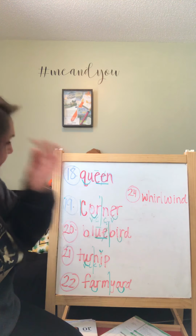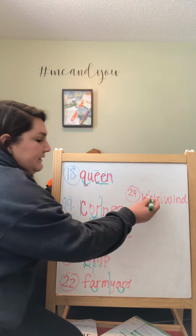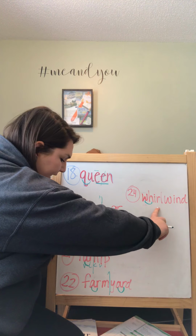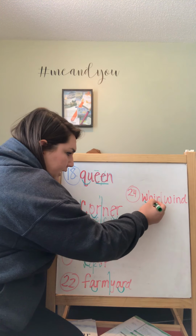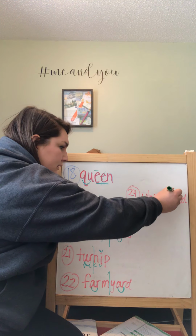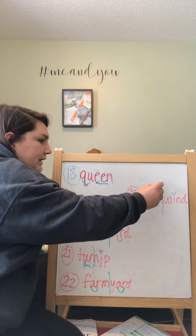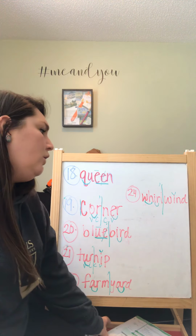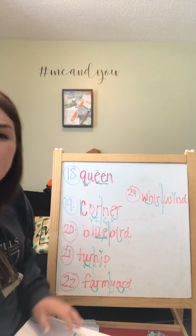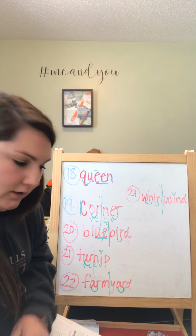Last word, number 24. The word is whirlwind. Whirlwind. So I see my combination WH says wah. Oh, I have another one. Combination IR says like bird. And I do know that this is a compound word, so I'm going to put my line down the middle with my accent mark. Whirlwind. All right, and then you have pictures on your sheet, and I want you to draw the lines to match the keyword pictures and make those connect.